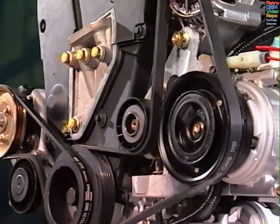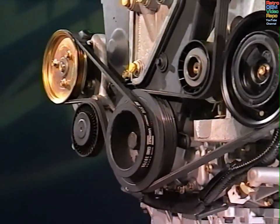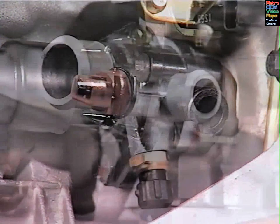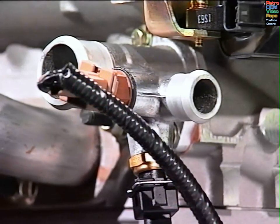Next, we'll look at the cooling system. The water pump is driven by the timing belt, and the thermostat housing is located directly behind the pump. The water elbow at the rear of the head feeds the radiator via the top hose, and the heater via a bypass hose. It also houses coolant temperature senders for the ECM and the coolant temperature gauge.